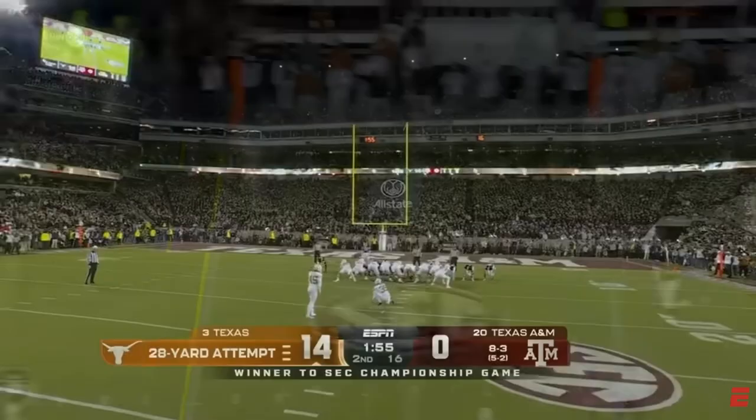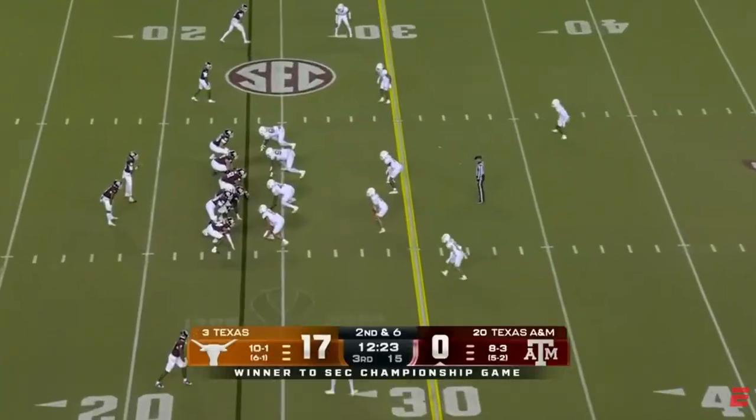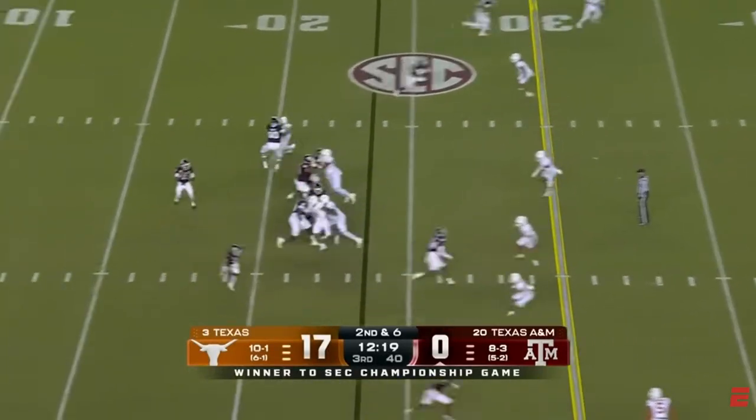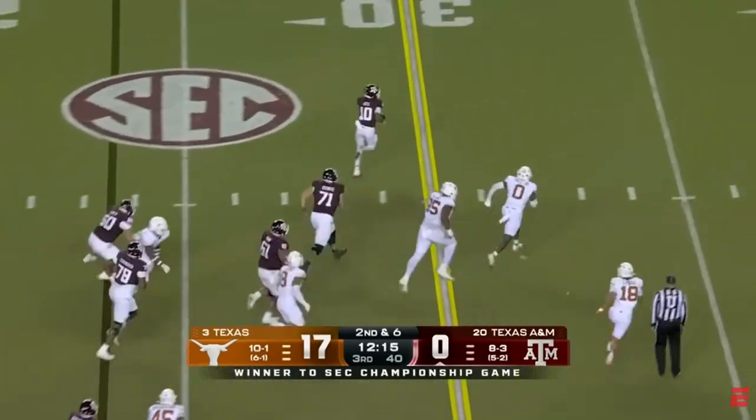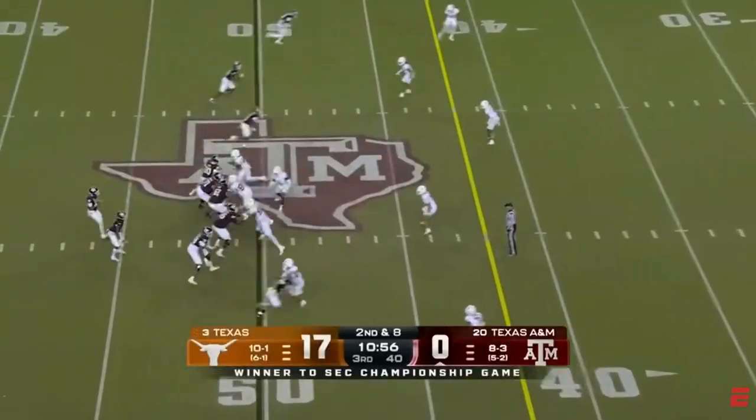Has time. See a little step to the right, behind. Pitching a shutout, and as Auburn with a chip shot does slide it inside the right upright. They try to combat that. Reed has the pocket collapse, but he escapes to his left. Marcel Reed spinning into the secondary, takes a shot, but a first down near midfield.